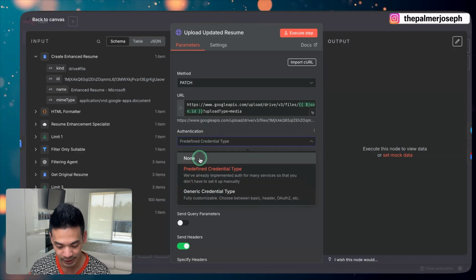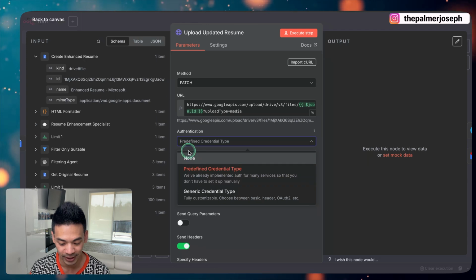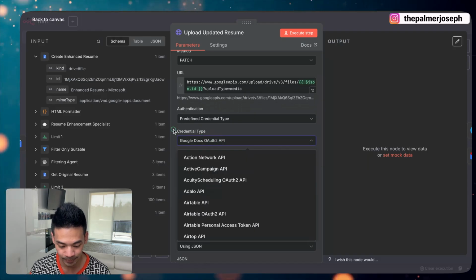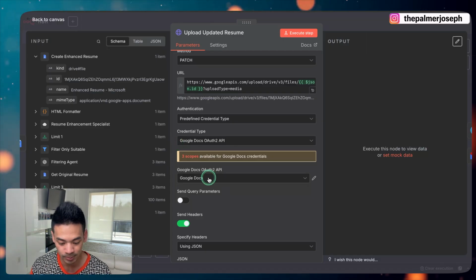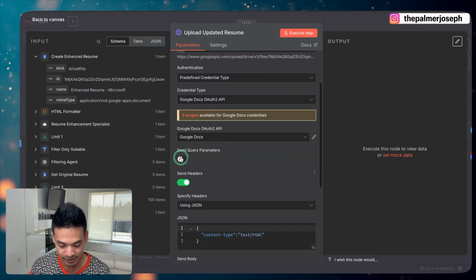Credentials will be blank. It'll say as none. Click on the drop down. Make sure you choose predefined credential type. This will pop up. Choose the Google Docs OAuth 2 API. If you already have your Google Docs already connected like you did for the Google Docs and other nodes, this should be super simple for you. So obviously choose the same API you already have set up. Okay. This will toggle off.